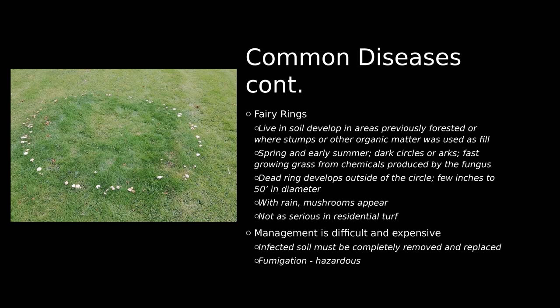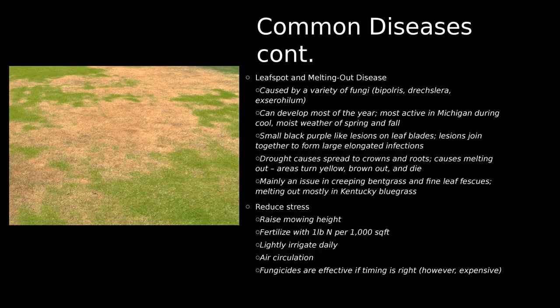Mushrooms are going to appear, and it's not as serious on residential turf. Management for this particular disease is difficult and expensive. If you have infected soil, it must be completely removed and replaced. There's also fumigation, where you would inject a gas down into the ground to kill this fungi, but that is hazardous and probably not recommended.